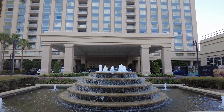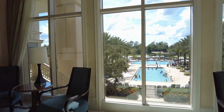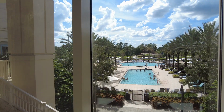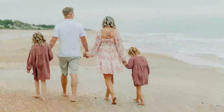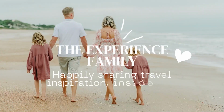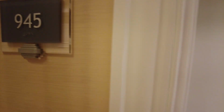We recently took a trip to Orlando and stayed at the Waldorf Astoria Orlando. Today I'm going to be showing you a tour of our room, which was a deluxe room with 2 queen beds. We stayed on the 9th floor in room 945.